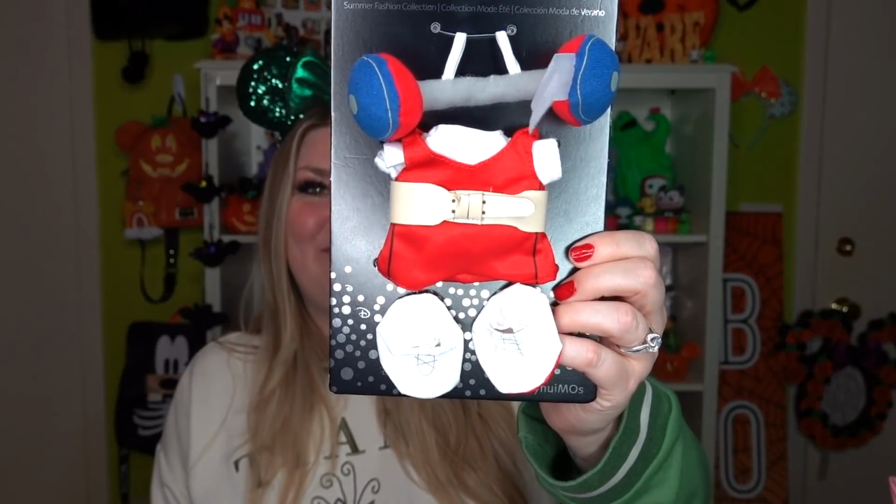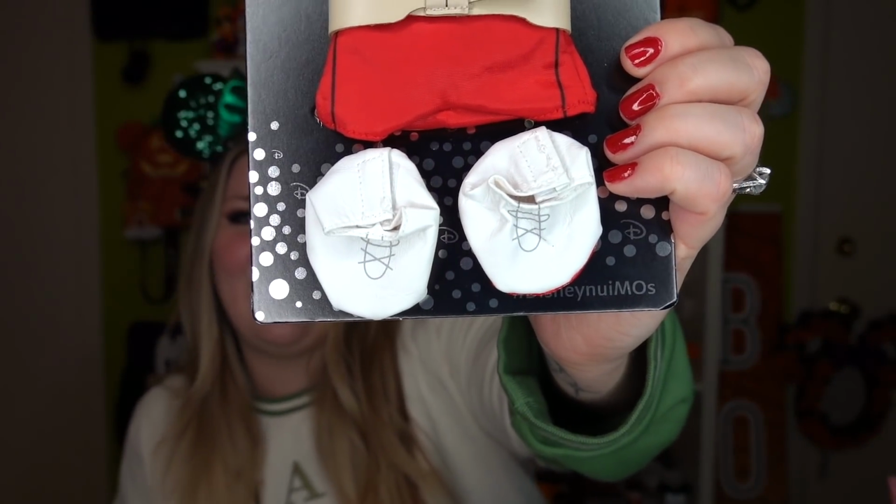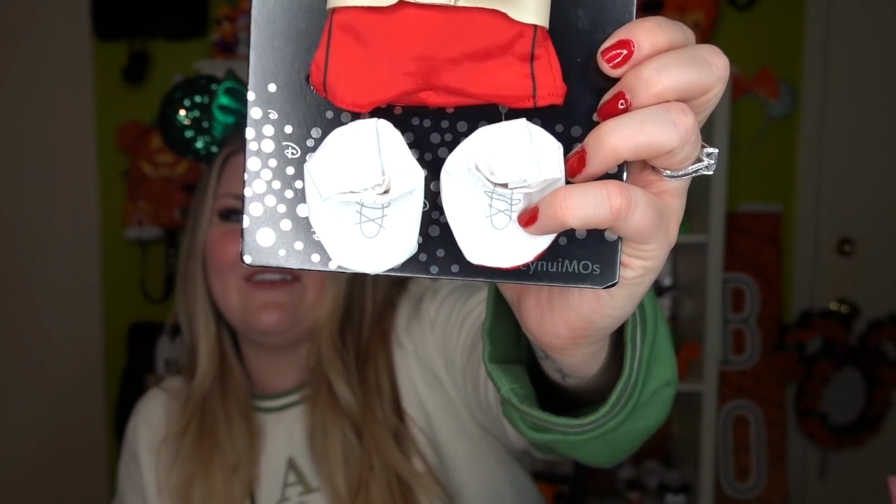Now this is a brand new outfit, and this outfit is flipping hilarious. This is a bodybuilder outfit with a singlet and a weight belt and a dumbbell. Like, are you flipping kidding me? This is hilarious. It even has little pleather or like faux leather weightlifting shoes.